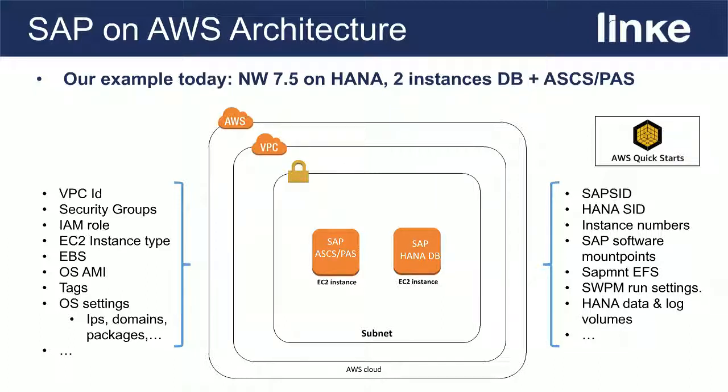So, as an example today, what we will see in the different code runs and the automation that we have in our example today in the webinar, we're going to deploy a single NetWeaver 7.5 on HANA, split into two EC2 instances. One will act as a database instance with the HANA database installed there. And then we will have another EC2 instance that will have both the ABAP Central Services instance and the primary application server.